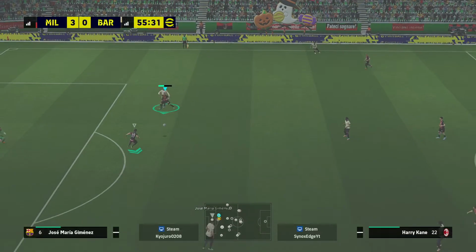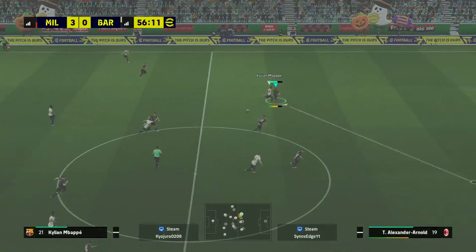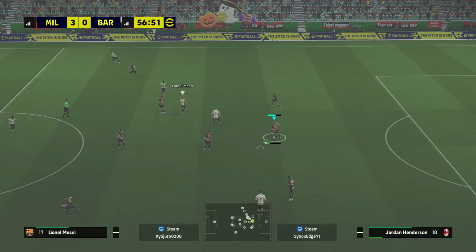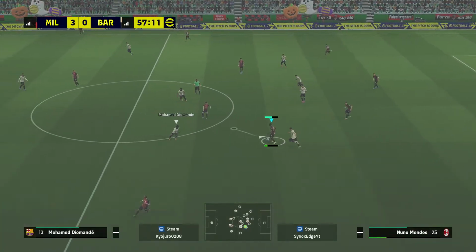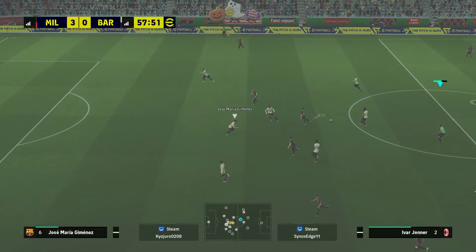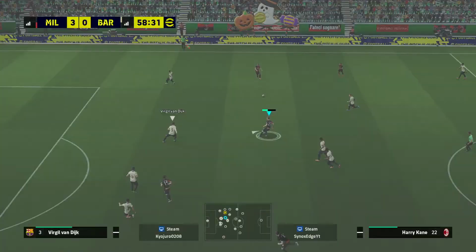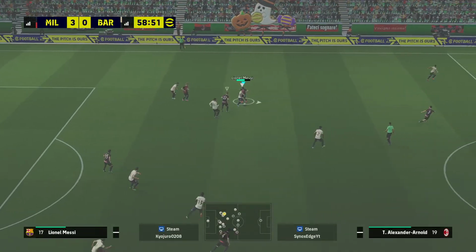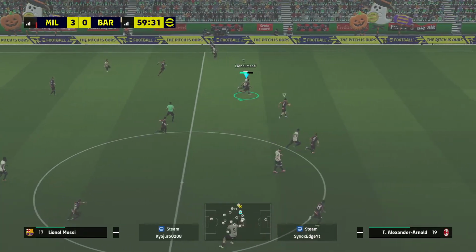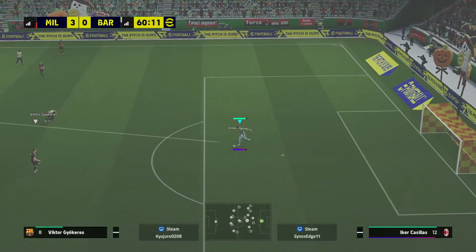Well, already game, set and match, or so it feels. Messi. Some resolute defending there. Nuno Mendes. Now it's Inzaghi. Kane. And the pass is intercepted. Now it's Mbappe. Milan have really been terrific at snuffing out the threat.